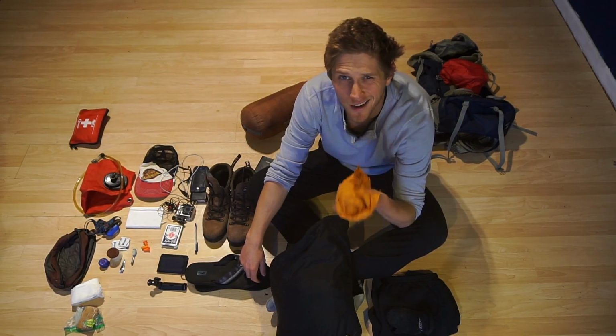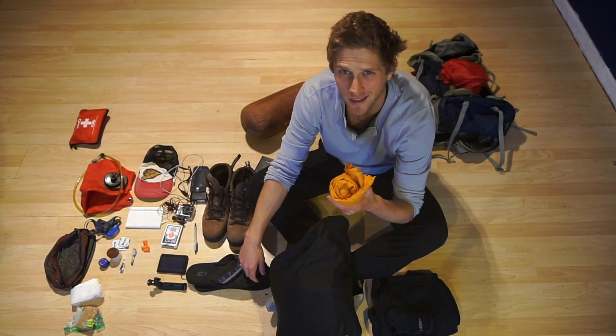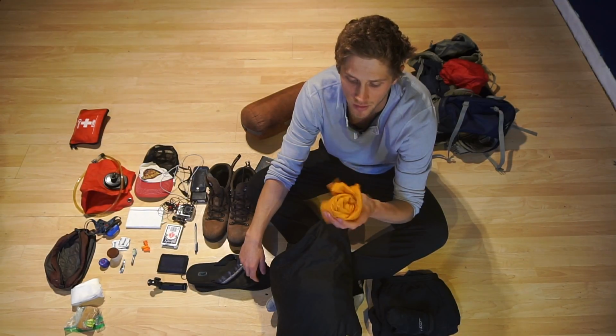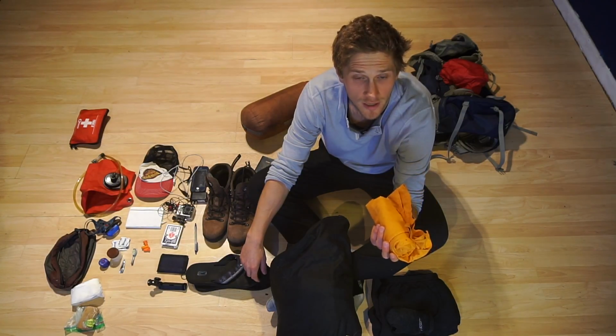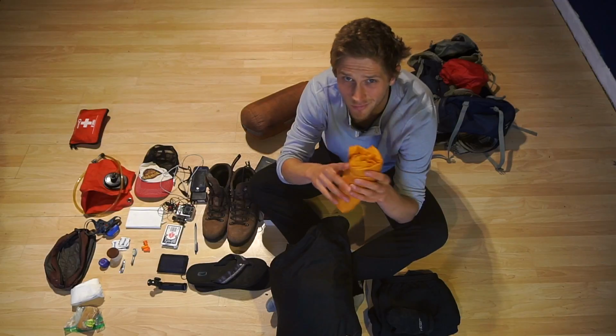Travel towel. Not 100% necessary, but nice to have. You can get a little sweaty in the lower altitude parts, and it can get quite hot in Nepal. So it's nice to have a shower and dry off, but when it's hot, you can always use a t-shirt to dry off too. So, optional item.